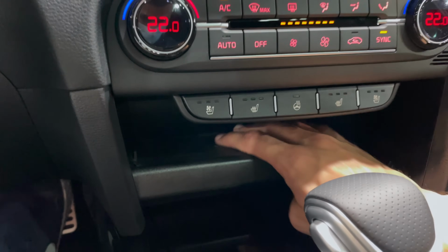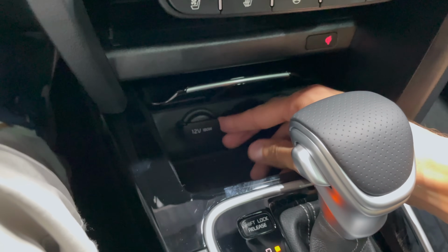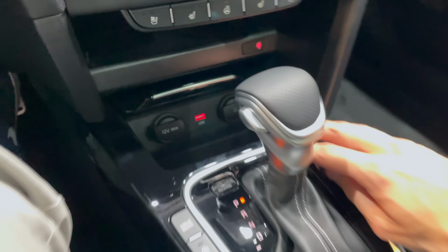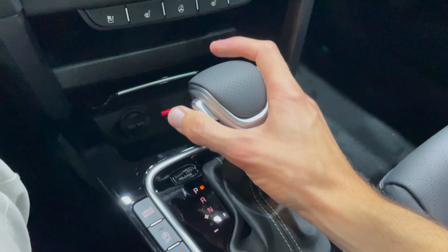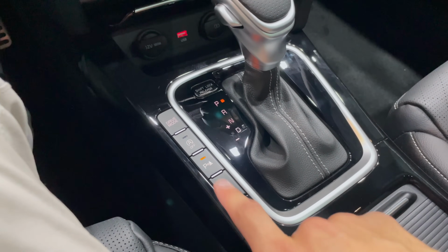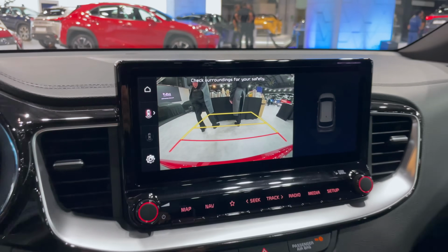You can put a rubber mat here, a phone for wireless charging, then this lightens up. 12 volt 180, and then a USB-A for fast charging, and another one for media. A little bit redesigned automatic lever, it's nice. Shift lock release, driving modes, auto hold, parking sensors, and back-in camera. You can see that this is quite a decent resolution now, I would say.